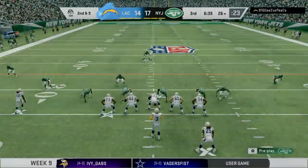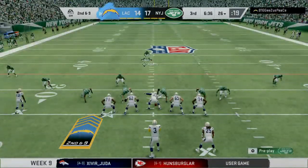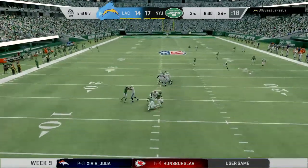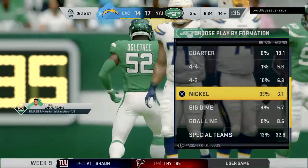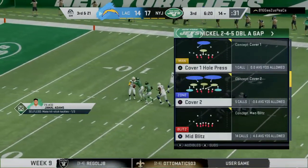line. Here's 2nd and 9, just a yard on that last run. Working out of the gun. Winston. Nowhere to escape, and he goes down. Alec Ogletree, he brought the pressure on the blitz, and he gets there for a loss of 12.